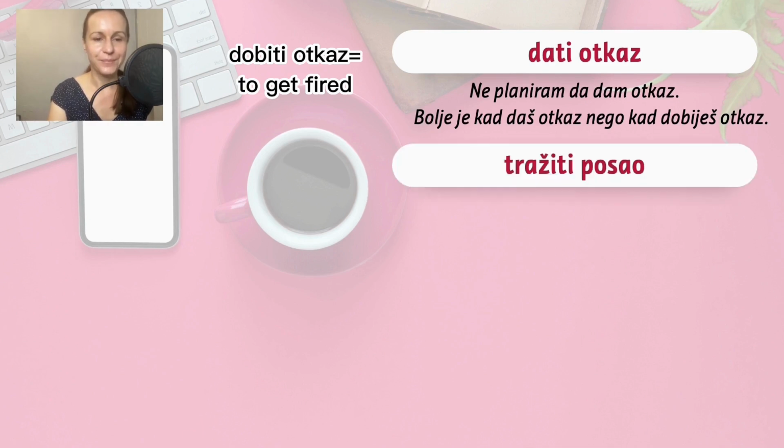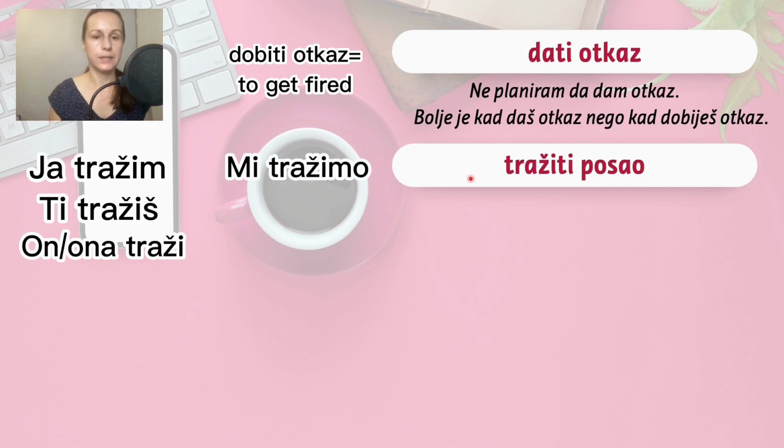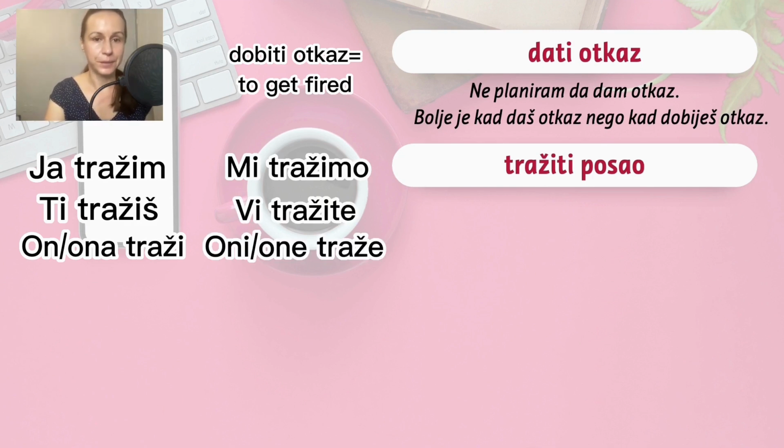Ok, idemo dalje. Tražiti posao. To look for work. The verb tražiti is very common in Serbian, and you can use it in other contexts, to search or to look for. How do we conjugate it? We say ja tražim, ti tražiš, on ili ona traži. Mi tražimo, vi tražite, oni traže. Hajde da vidimo primjer iz teksta. Ne želim da tražim drugi posao. I don't want to look for another work.